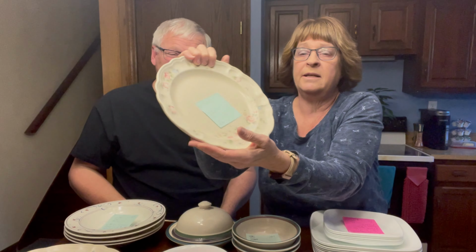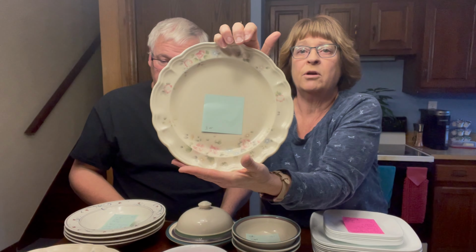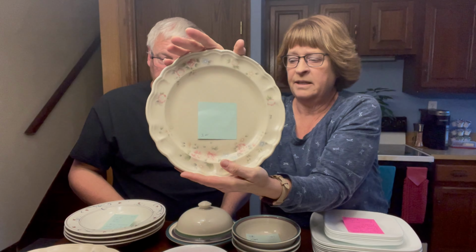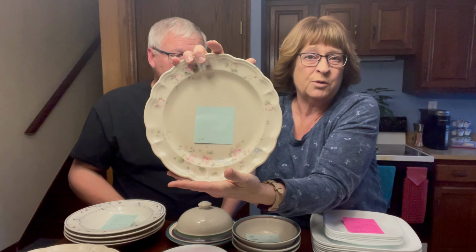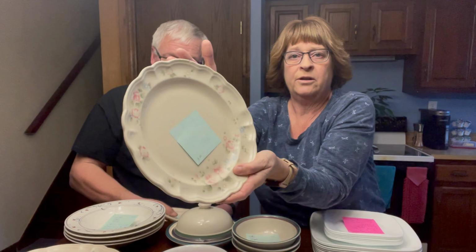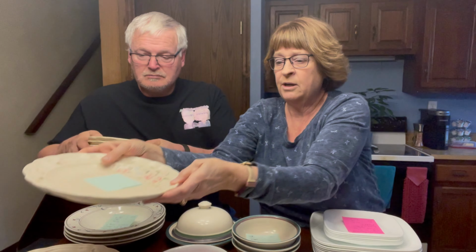There are four of these. And this is Fostoria Tea Rose. And I have four of these listed. We have four of them here. And these can sell for anywhere from $26.99. Offers are $20. So, hey, you can't go wrong every time you make a $20 sale plus shipping.